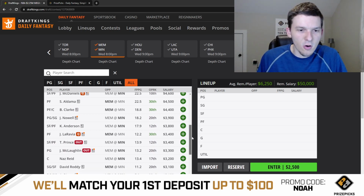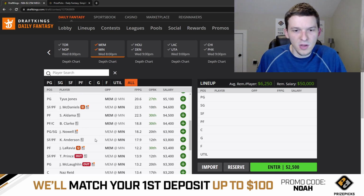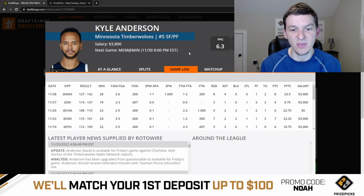They could go big and start Naz Reid, or they could start Kyle Anderson. I think the most likely scenario is that Kyle Anderson will start in place of Towns. So at 3,800, I think Kyle Anderson's a pretty solid value today. He played 28 minutes last game. I think he was a guy that saw most of the minutes after Towns got injured. I think at 3,800, he's a strong value.